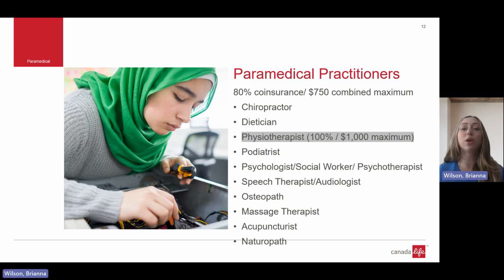Paramedical practitioners. So you have an 80% coinsurance for paramedical practitioners, and this is to a $750 combined maximum per year. With the exception here, I've highlighted for physiotherapists. So the physiotherapist coverage is actually 100% coinsurance, which is great, and then to a $1,000 maximum. So it has that separate maximum there as well, so you can really utilize that if needed.